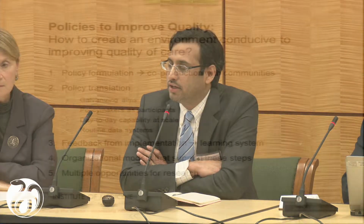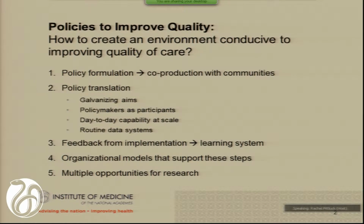Point number 3 was around feedback. So we started describing the design of policy and its effects. Towards the middle of the discussion, we started to describe the effects of implementation and how it might be used to inform policy. We started to describe what I would call a learning system, and creating the parameters of what a learning system might look like, so that the impacts of a particular policy as they get implemented are understood by the policymakers, and that allows a reformulation of the original policy.